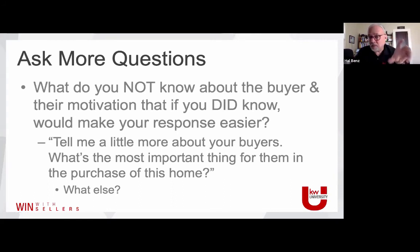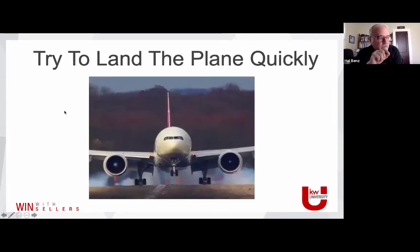And price and terms are part of that equation, but I got to probably have some chips in the bank here so that when we get to things like inspection issues and things like that, I've got some leverage still, right? I may give you one of the items on your wish list if you treat me the way I want to in inspections, right? So I got to know what matters. The goal here is this. You want to try to land this plane in as few steps as possible.